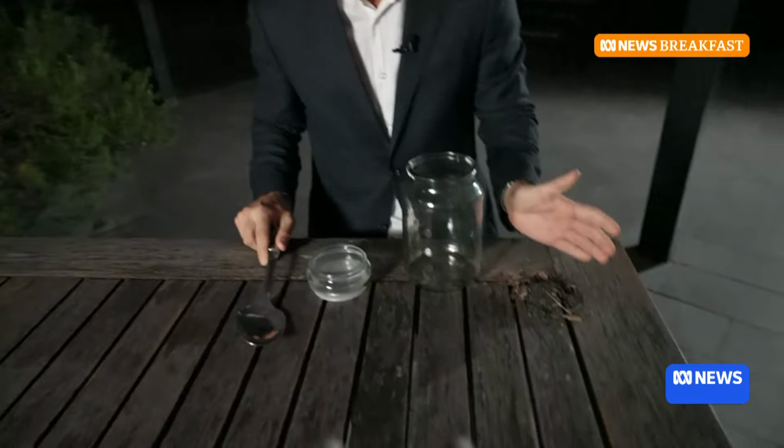Well, I'm going to show you. This right here are the tools you need to catch a funnel web spider. This is something that an adult can do safely, definitely not something for the kids to attempt. But it's really household items. You've got your jar here, you've got a large spoon with a nice ladle, and then some dirt.